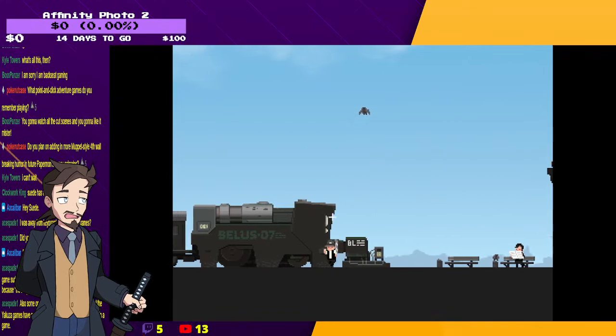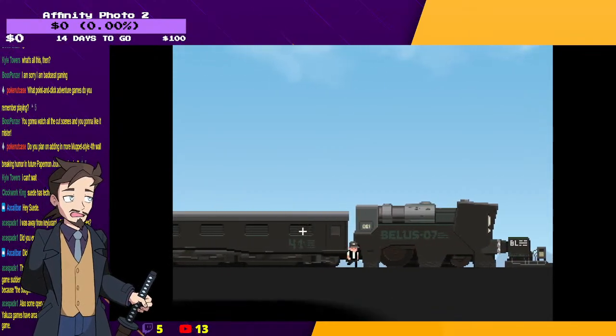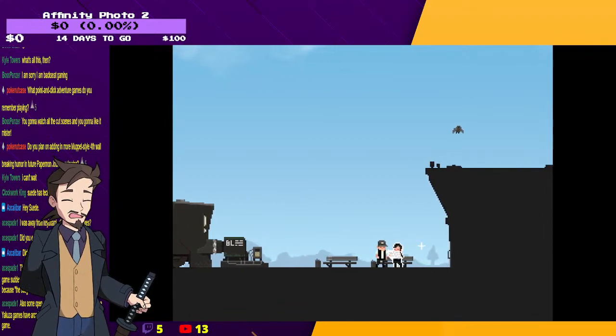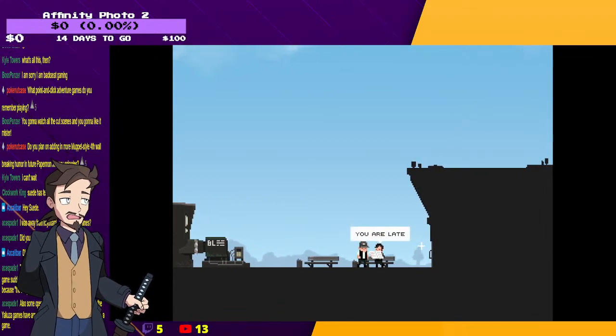Oh, that's right. So the blockers are here, and I need to get the code to move forward with the station manager. It's just such an interesting sort of post-apocalyptic thing where everything's done by rail.